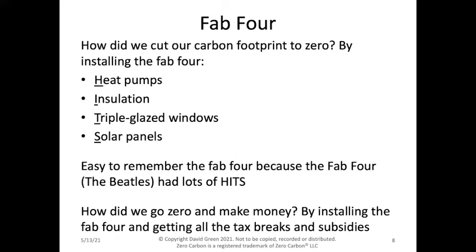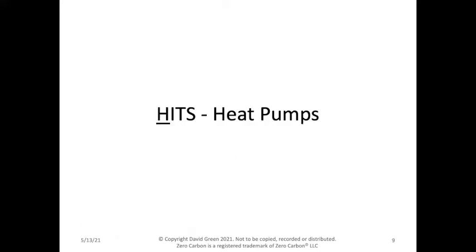So how did we go zero and make money? We installed the Fab Four and we got all the tax breaks and subsidies. So I'm going to go through each one of these in turn.